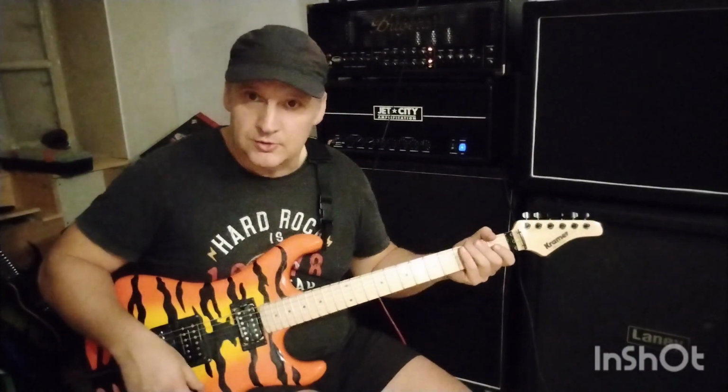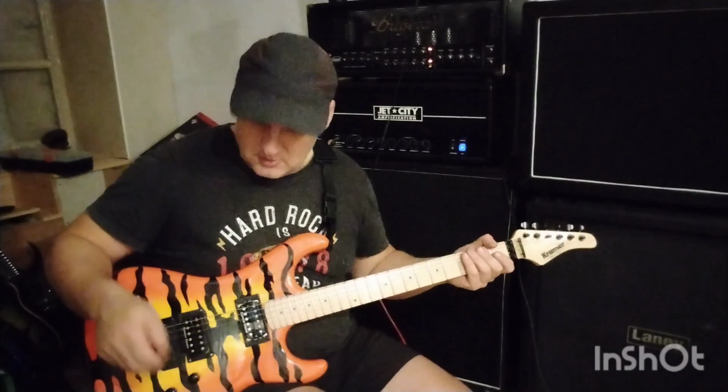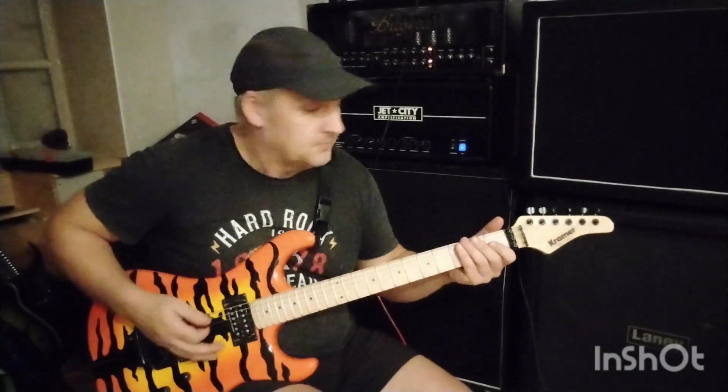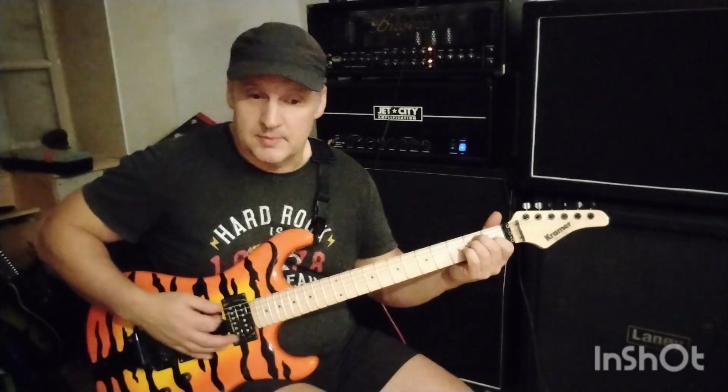And if that didn't suit, you can phase reverse the coil, see? Just nothing sinks in. You can do that to the bridge pickup.